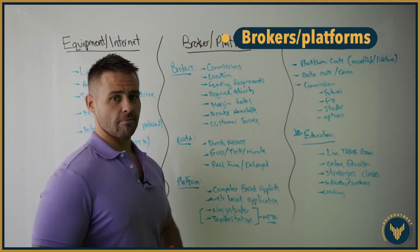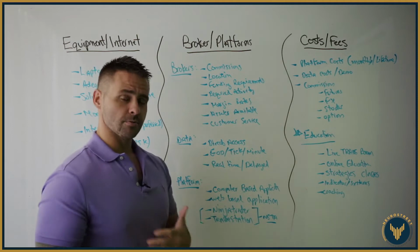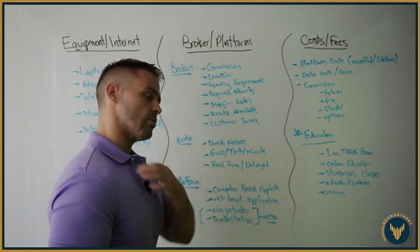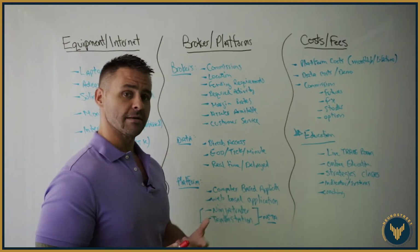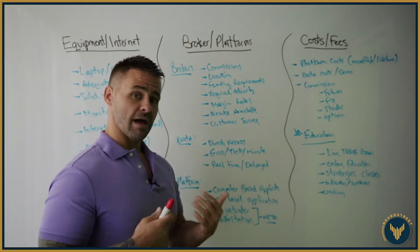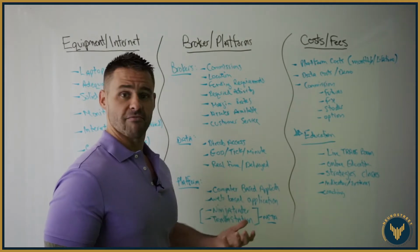Brokers and platforms. Very, very important discussion. We'll start with the broker first. The broker is what facilitates your orders to the exchange. You need to be able to have a broker. Everybody needs a broker to be able to place trades, right? And a lot of platforms are actually platforms and brokers integrated. So it really just depends on where you get started trading. For us, the platforms that we use are also platforms and brokers, so we trade directly through the platform, okay?